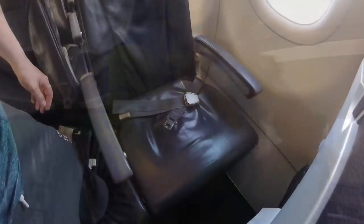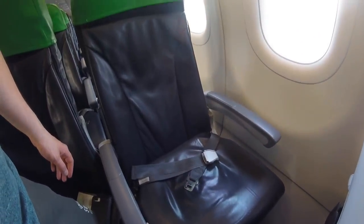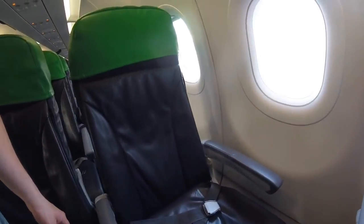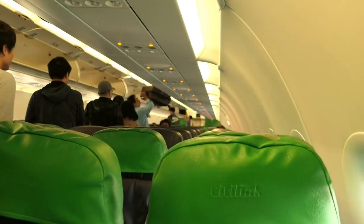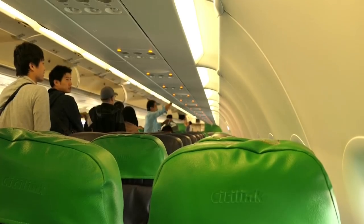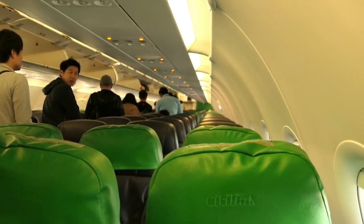Hi, good morning. Today's seat is 3A in the green premium area at the front of the aircraft. Green customers get certain benefits and sit in more favourable seats, denoted by the green headrests. Simple but effective. I'll explain more what green premium is and how much it costs at the end of the video.